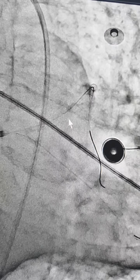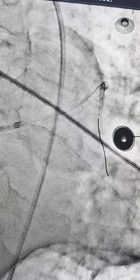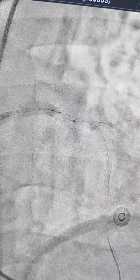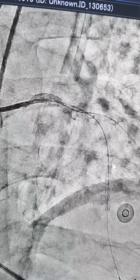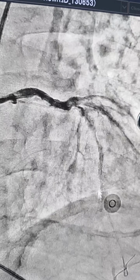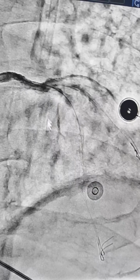We put a stent in the distal vessel, and then did some ballooning in the proximal and put a big stent here. So we had stented all this. Not everything is shown. We put a 2.5 stent here, and the heart started coming back, the pressure started coming up, something started moving.